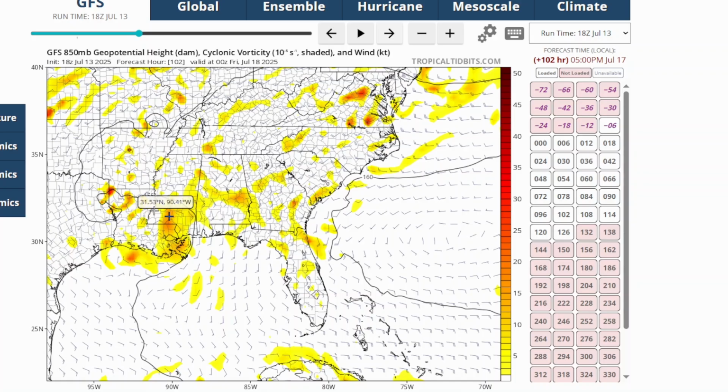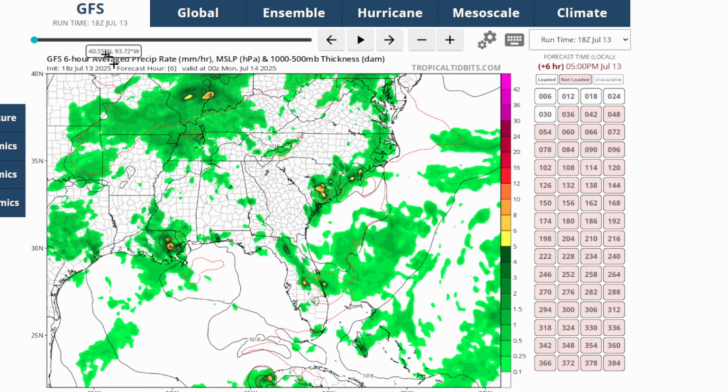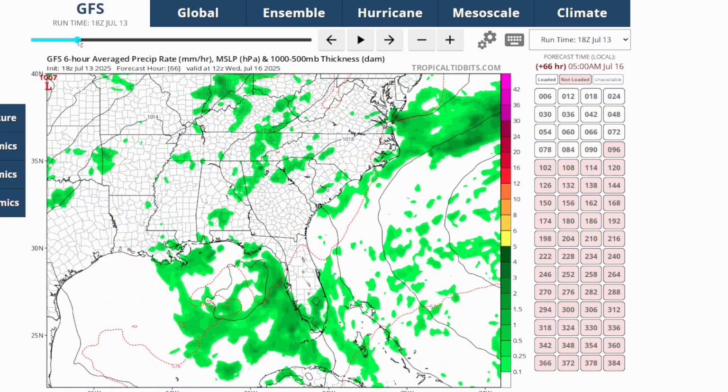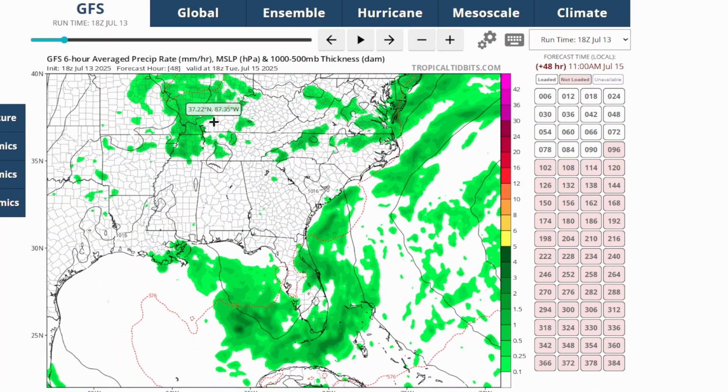According to the GFS model, it does look pretty disorganized. And then going into Thursday evening into Friday, it disappears over the southern U.S. And looking at it on the simulated precipitation view, you could just see a lot of heavy rainfall across the south. Some of it is related to this particular storm system, and a lot of it isn't.